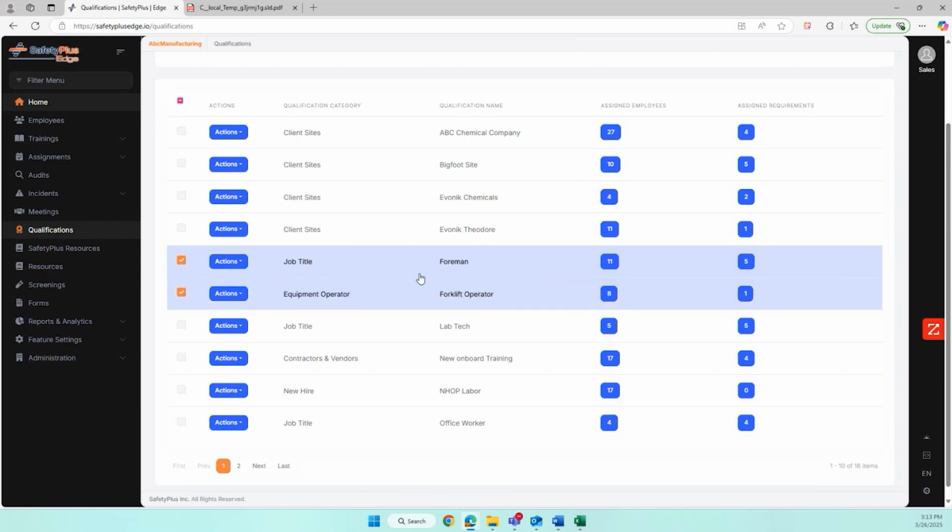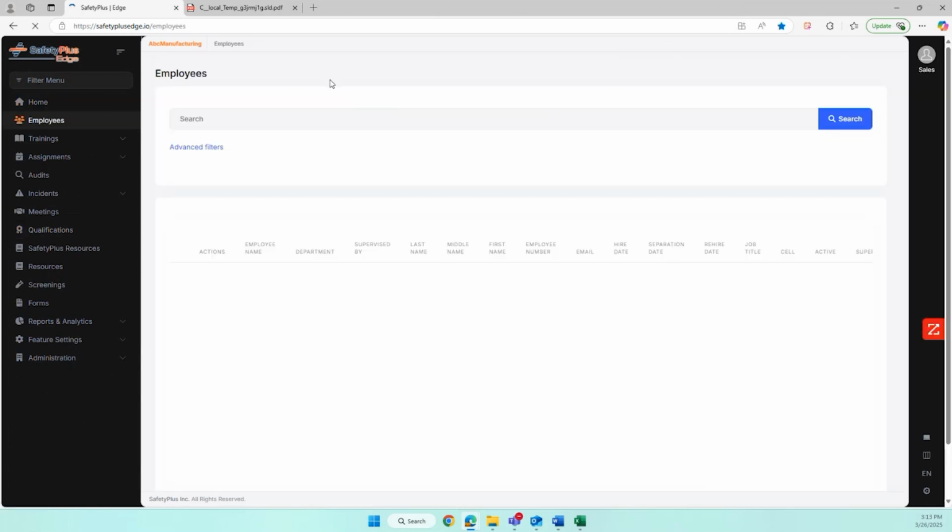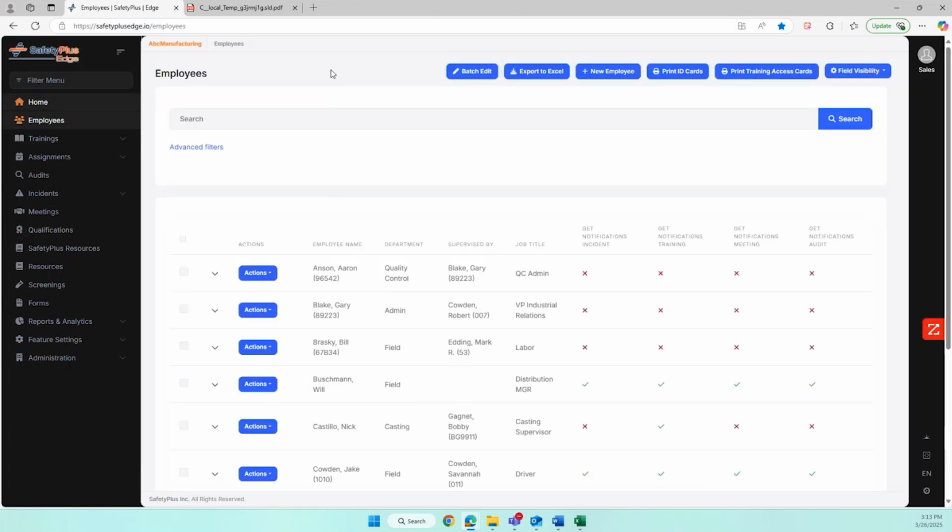We'll assign both of those qualifications and all 6 of those requirements will be automatically assigned to that employee. Now, we know a lot of the companies that we work with don't only do computer-based training. They also like to do instructor-led or in-person training as well, a lot of times in the form of a toolbox talk on a Monday morning or a monthly toolbox talk. For that, we've created a meetings application that you can utilize for electronic signatures to get rid of those paper rosters.